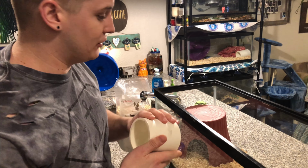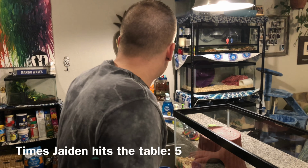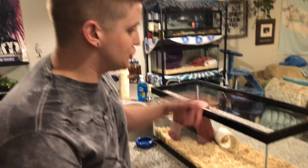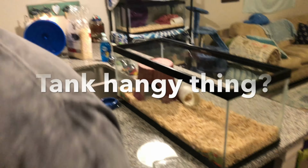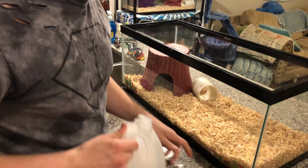We're gonna use a PVC pipe as a toy, as a tunnel. You should probably put one or two toys in there just for kicks. You don't know if your hedgehog's gonna use them or not, but maybe they will. You can either use a water bowl or a gerbil tank hanging thing. I don't know what they're really called, so I'm just gonna go with gerbil tank hanging thing.